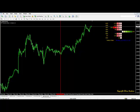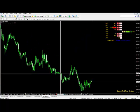Now let's see how any of the other pairs would have looked. So we went with the euro against CAD, slightly weak. The CAD is slightly weaker than the euro. I don't know what it was doing. Went up 35 pips, went down 72 pips, and is back up 36 pips.